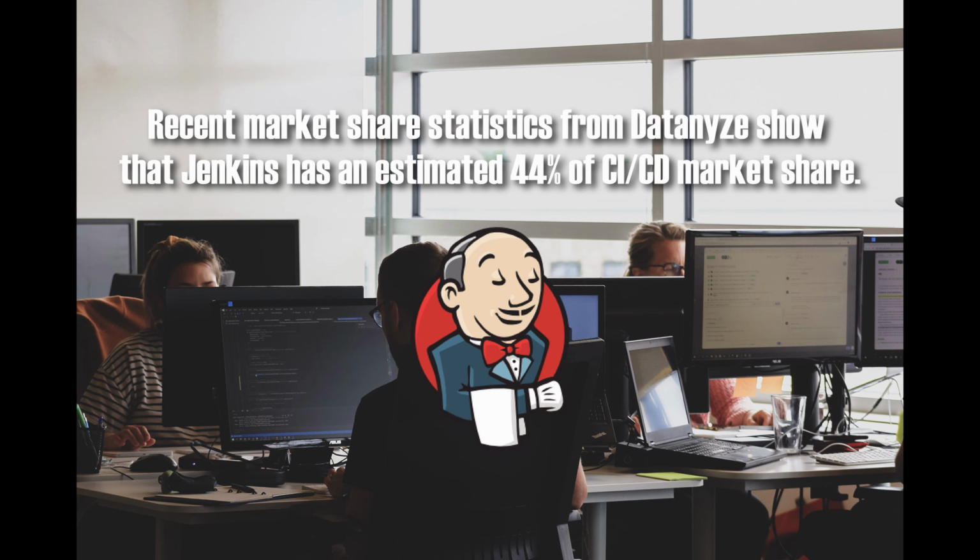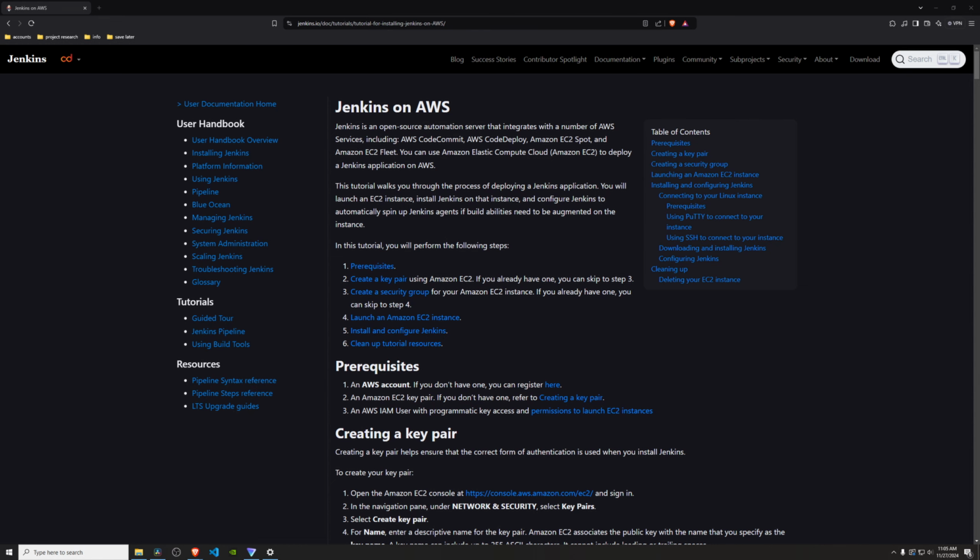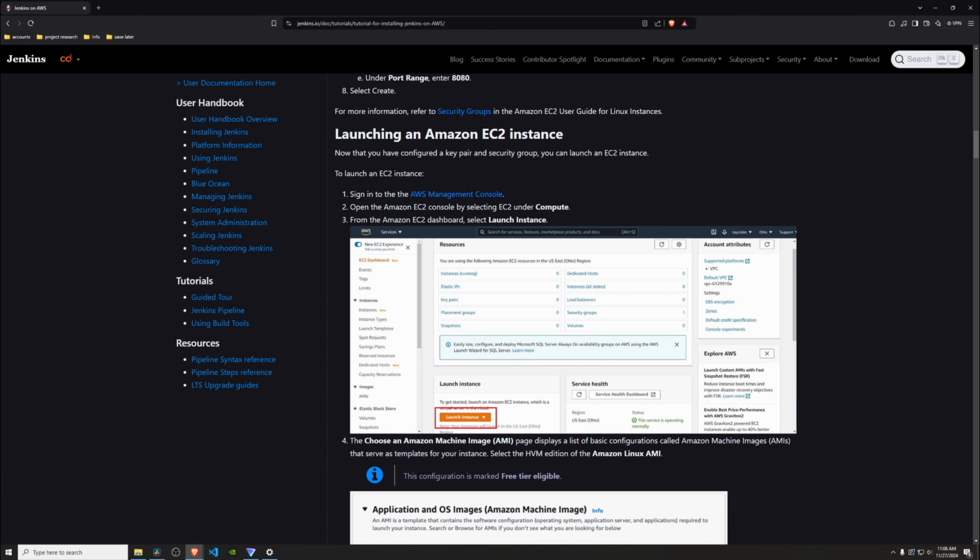Jenkins has been around for over a decade. It's the go-to CI/CD tool for many teams, but here's the catch. It needs to be deployed on a dedicated server. Not only do you need to maintain a Jenkins server, but you also need to manage build agents, lots of them, which often mean extra infrastructure, extra maintenance, and more points of failure.